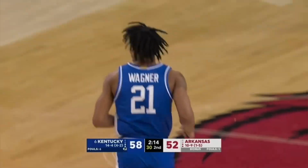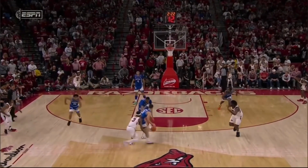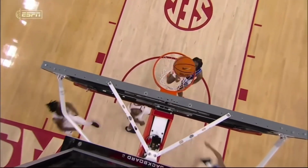That is 3 turnovers in the second half. There's just nowhere to go here. It's just a weak pass by Ellis. And that leads to an easy basket.